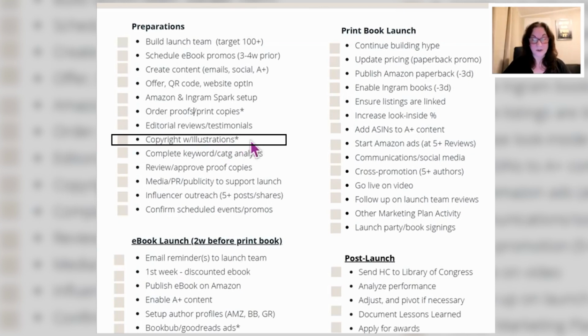So I put an asterisk there because some of you may be working with illustrators that are not giving you the copyright for the illustration. So if you've already done a copyright on the words, you don't need to do a second one on the illustrations. So this is for those of you that are getting ready to go live. You wouldn't want to publish without doing that copyright if you do own the illustrations.